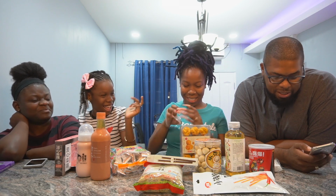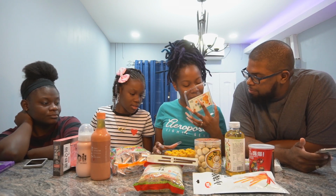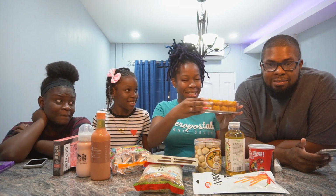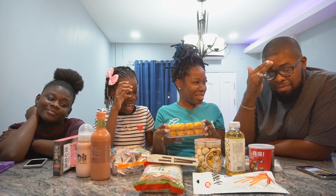Salted egg yolk biscuit. And it's $49 for the box. It's 220 grams. It's smelling. It's nice. I didn't even want to taste it. So this is what it looks like. So this had a certain smell, you think?